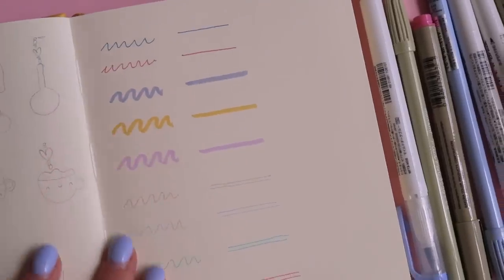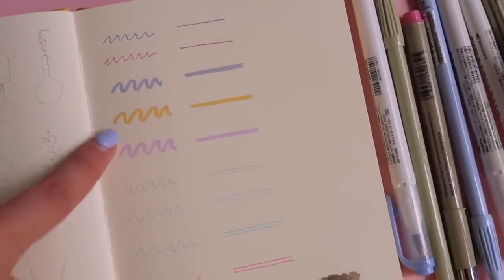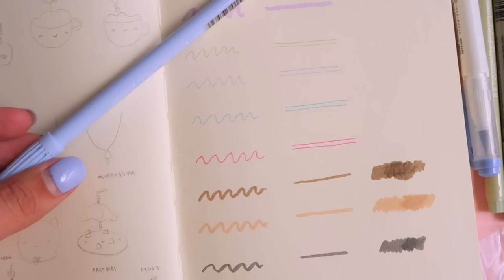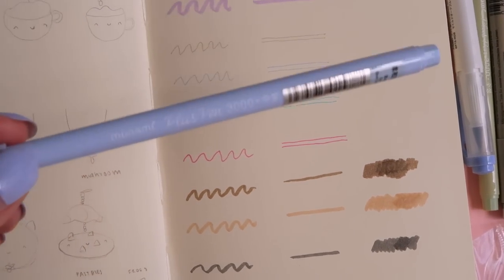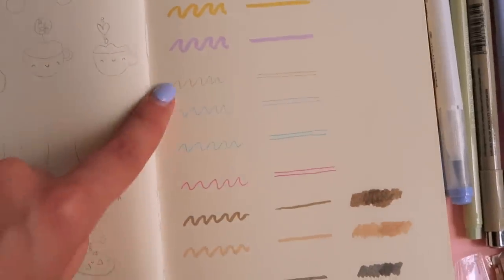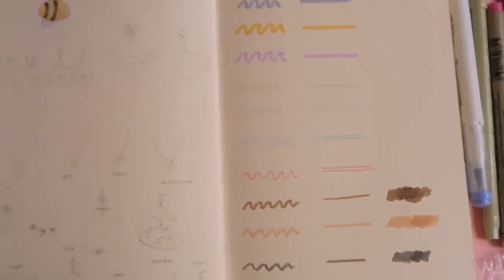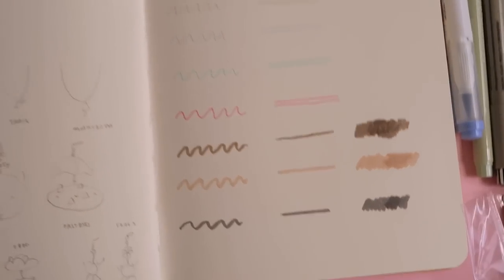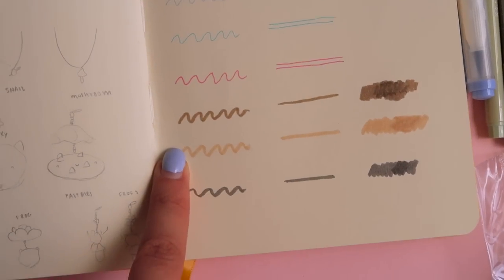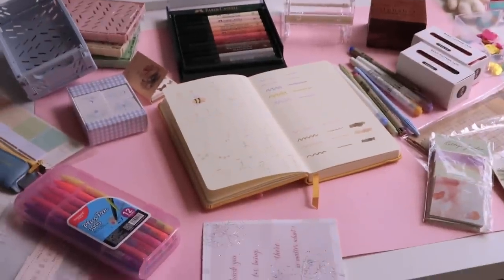Okay, here are the pen results. So this one was for the Sakura pens, these are from the midliners, and these ones are from, what's the name again? Monami pens, sorry. These are the four ones. These ones are for the pastel colors, and these ones are for the pack that I have here. And then I have the Faber-Castell ones.